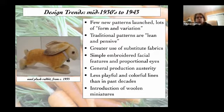The traditional patterns are lean and pensive. You're going to go from big-eyed, happy, brightly colored rabbits to very proportional, very austere-looking rabbits. It's very clear when I show you the difference in the pictures coming up. You're going to see a greater use of substitute fabrics. So instead of these long, beautiful tipped mohair, you're going to see wool plush with airbrushing on it instead of patchwork colors or other happy features.